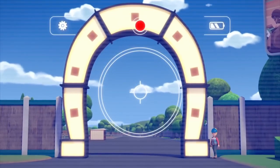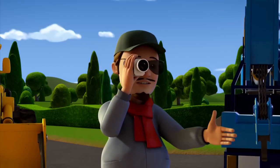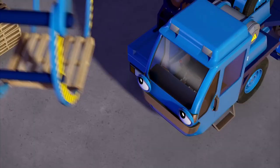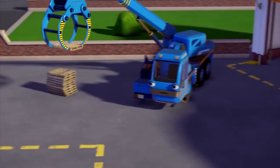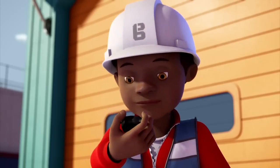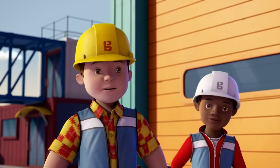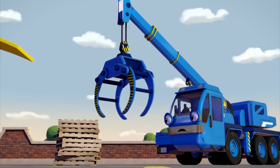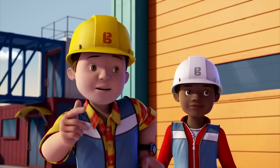There it is. Spring City Racecourse's new gateway, all finished. And cut! Keep going, Lofty! Nearly there. Wow! 10 pallets in a minute. That's really fast. Well done, Lofty. How does your new claw feel? I love it. It was worth waiting for. Now I want to build something 10 times bigger. That's good, because today I need you to do just that.